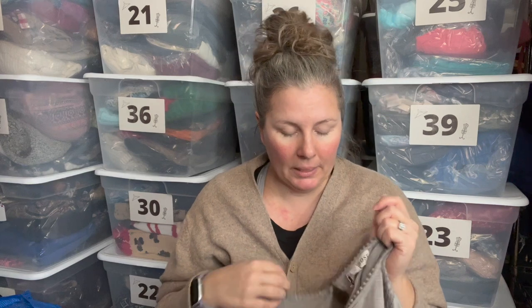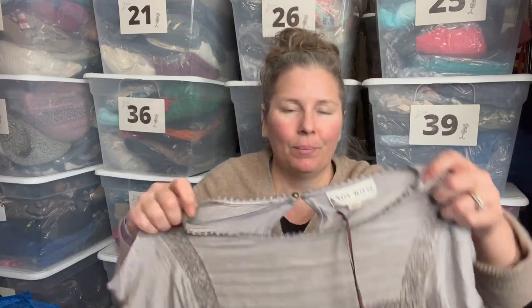Okay, Knox Rose, which is a Target brand, size small. Picking up smaller sizes of Knox Rose, not advisable. I do believe that the bigger sizes like large, extra large, double XL and up, those extended sizes do much better. This retailed only for $25. What do I care? It's adorable.